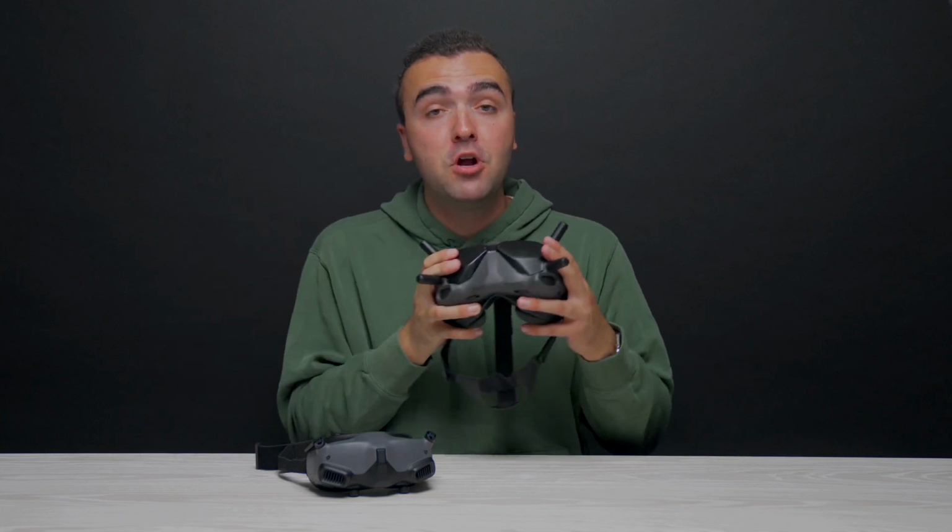Now, first of all, I'm gonna say that there is nothing wrong with these goggles. If you wanna save a little bit of money and pick up the older FPV goggles version 2 for your Avata, you're still gonna have a great experience. That does have a higher refresh rate, so maybe that's something you really care about and you might actually prefer going with these goggles, but those OLED panels immerse you so much more in the content that you're viewing.